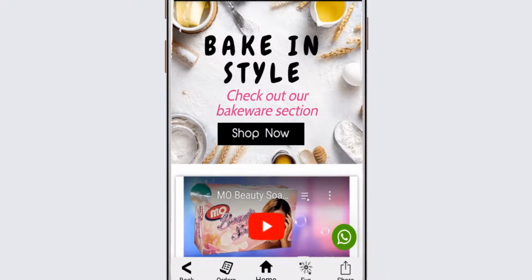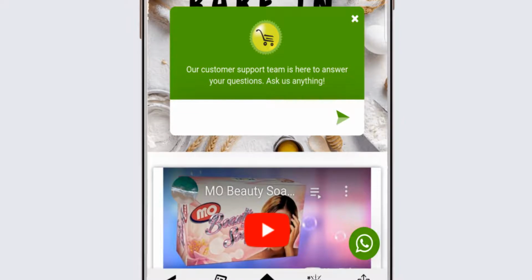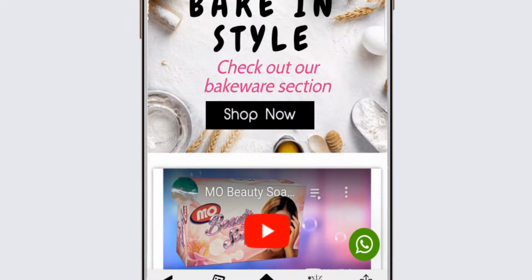If you are stuck at any time or have any questions, you can reach us by clicking the WhatsApp chat icon here and type a message directly to us. Someone will always be there to help you.